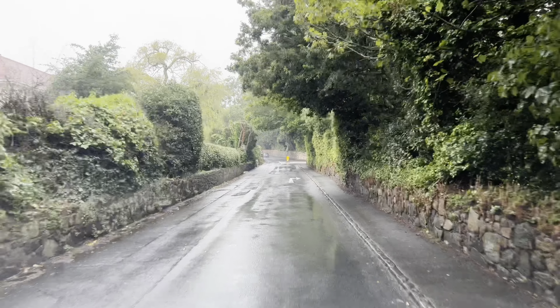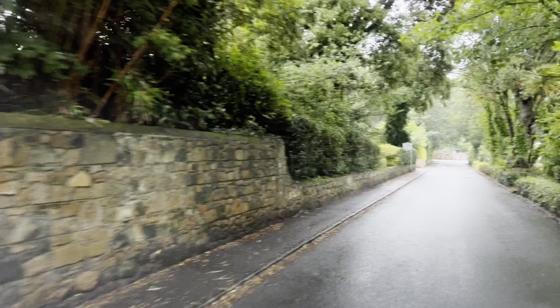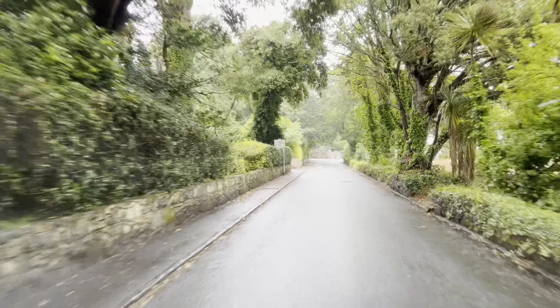This little bit is you turn right here, then you turn left, then it's straight down to the coast. So just check nothing's coming, turn around to the right, then go to the left hand side of the road here, then it's the left at the yellow line, then it's straight on down to the coast.